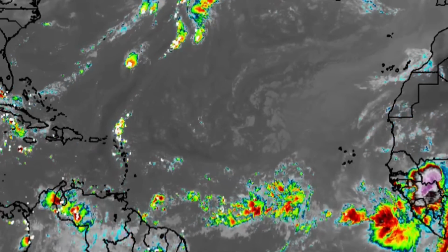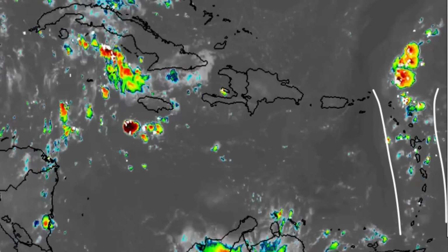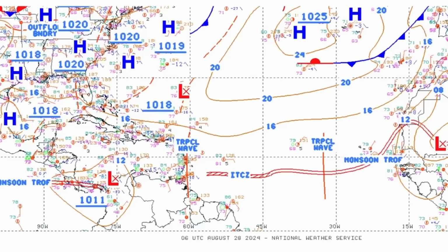But with the cluster of showers and thunderstorms we see, with the scattered showers and thunderstorms we see across the Lesser Antilles, that is in association with another tropical wave. So we really have two marked right now, but I'm expecting a third with that next system coming off of Africa. So here we can see them on the surface chart.